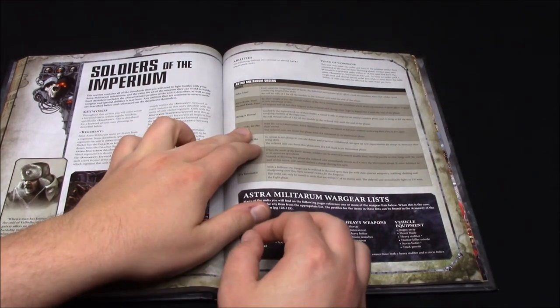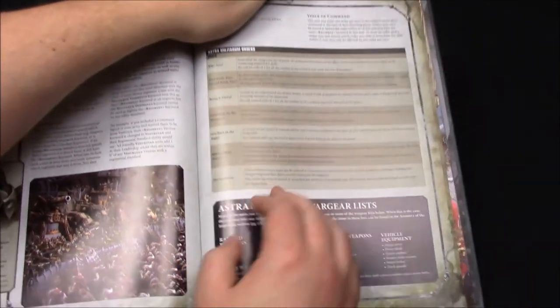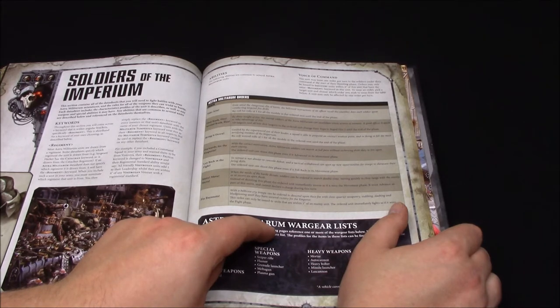So, here are the orders, so I'll read them out to you. So what happens is, when issuing an order, it says here, the unit may issue one order per turn to the soldiers under their command at the start of their shooting phase. So all the orders are done in the shooting phase. You declare them before you start shooting.